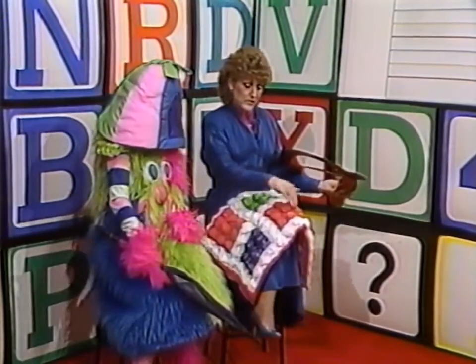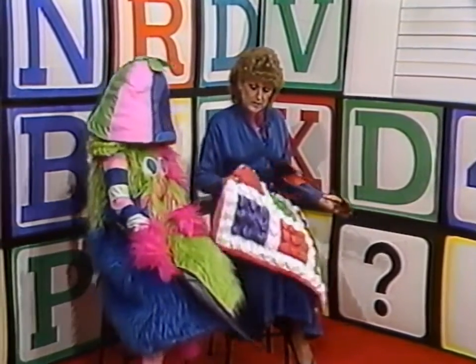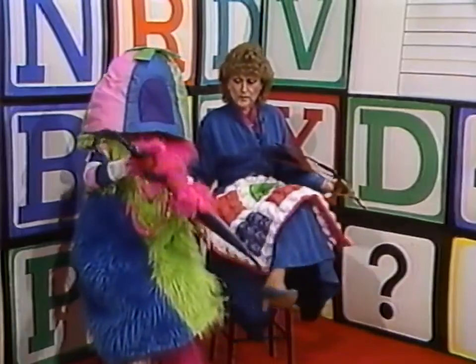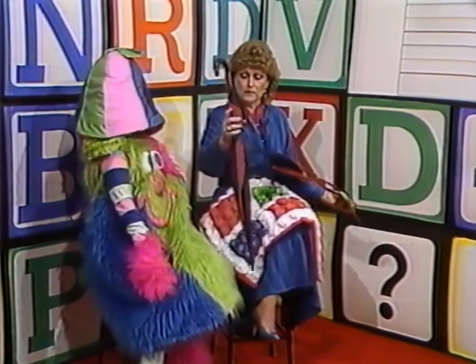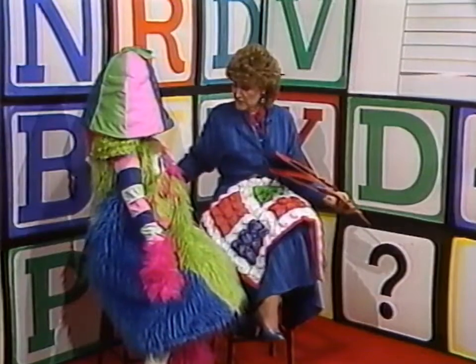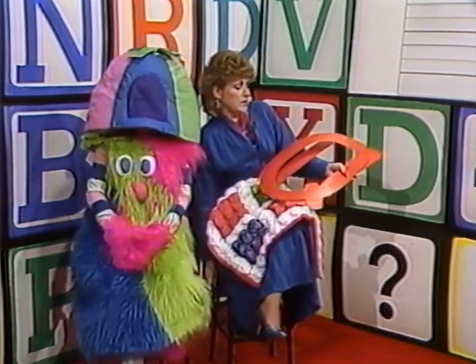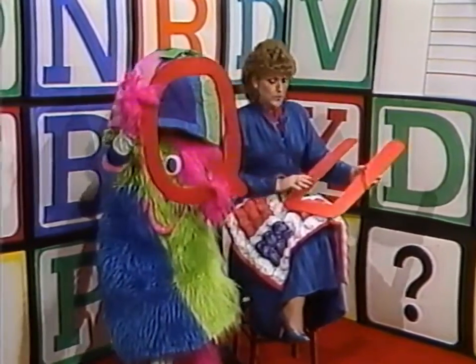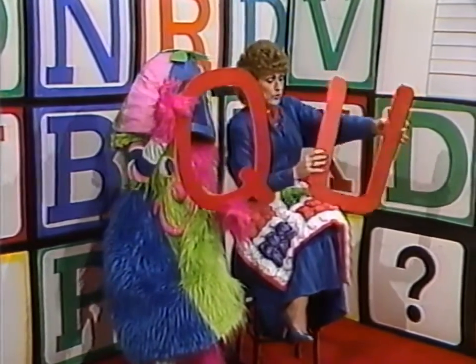A quilt is when they're put together out of several different pieces. And would you look at this? The colors match. How nice. It's a quilt and, of course, an umbrella. How convenient. Since we're going to take these two letters today, we're going to talk about the letter Q and the letter U. Now, I want to talk about this letter U first.